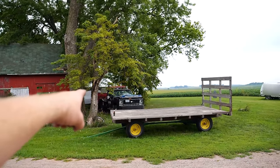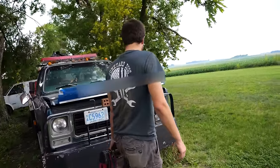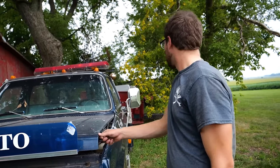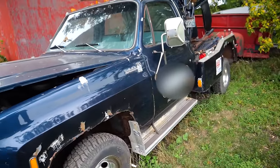That one next? Oh, it's right there. Let's do it. What have we here, Angus? Looks like a 78 or 9 square body tow truck. So this would be a... Oh, it's a K30, so this is a four-wheel drive tow truck.